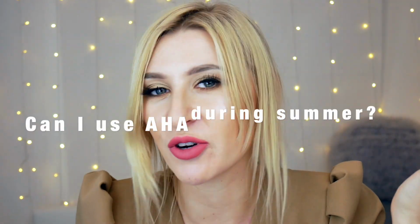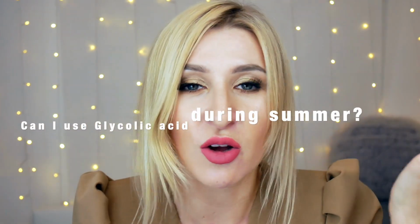Can I use alpha hydroxy acid during summer? Can I use glycolic acid during summer? You can, but you have to be very, very careful. You have to use SPF, I would say 50, every day. Also try to reapply it. It's very important, because if you're melting connections between the cells, they are getting loose, and then the fresh, delicate skin is getting pushed out on the surface, and it's so gentle, so vulnerable, and you don't want to burn it. You want to take care of it, right? So I would skip glycolic acid during summer, but you can use it. I mean, if you are a very responsible person and you know what you're doing, you can do that.